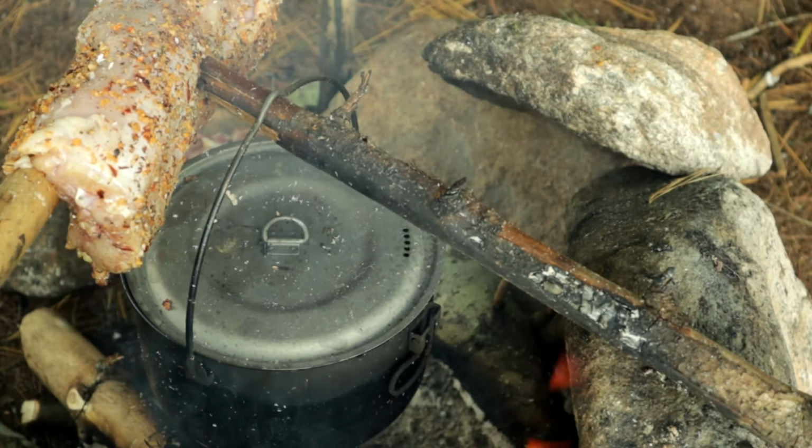So I'm going to drink my tea. I'm going to cook up this rabbit and see how it goes. Tomorrow I'm planning on getting maybe 1 more fish for tomorrow, and then I'll head out.